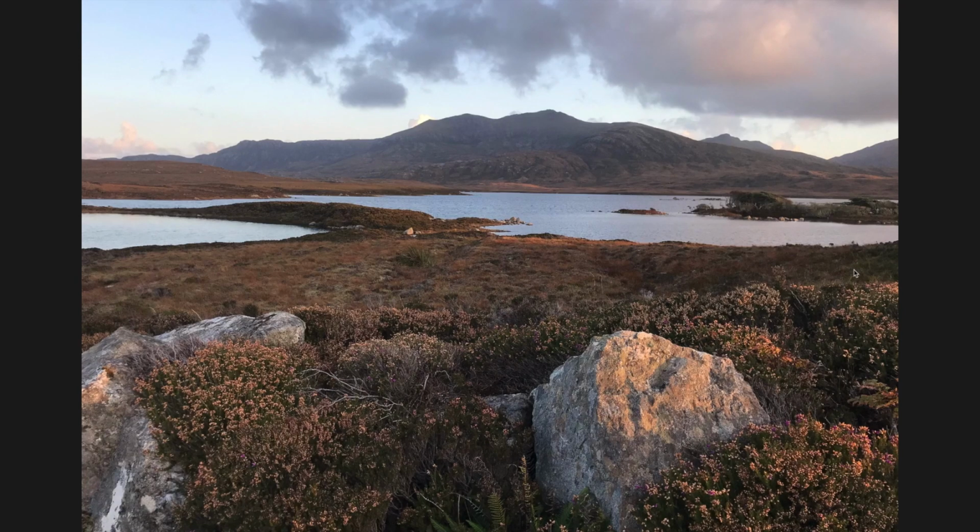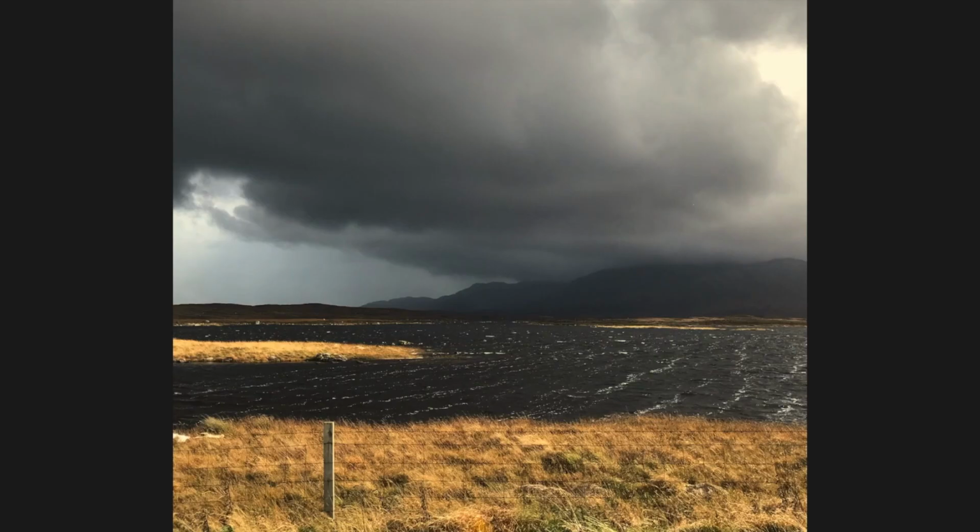The views over to the South Uist Hills were absolutely beautiful, and they were illuminated in the late evening sun. Now, sadly, we were probably just 2 or 3 weeks beyond the peak of the heather. I think this area would be beautiful to visit when the heather is out in full. Probably would mean that the midges would be out in full as well. They were reasonably bitey on this particular evening, but some nice views, and of course the heather with little rock outcrops as well.